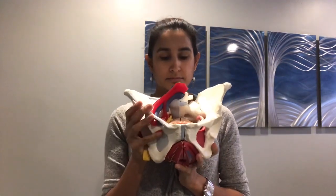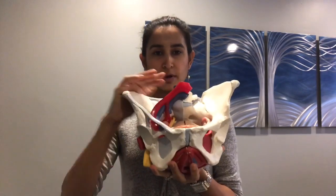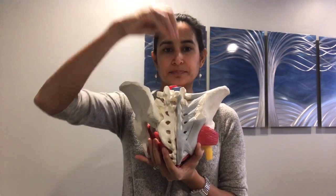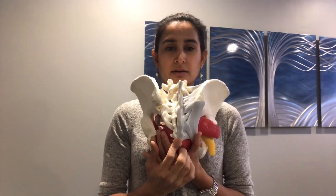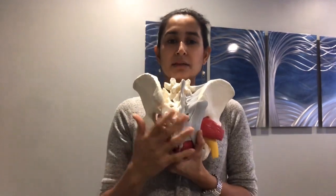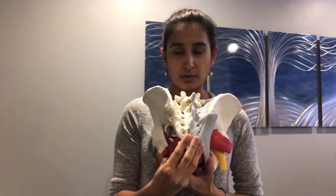So, again, this is a model of the pelvis, okay? And these are the two pelvic bones right over here. This is the pubic bone here. And in the back side, this is where your spine would attach. And then this is your sacrum, and then there is your tailbone right over here. Now, if this tailbone or even part of the sacrum was removed for whatever reason, then what could have happened is there's a lot of muscular attachments to the tailbone as well as to the sacrum.